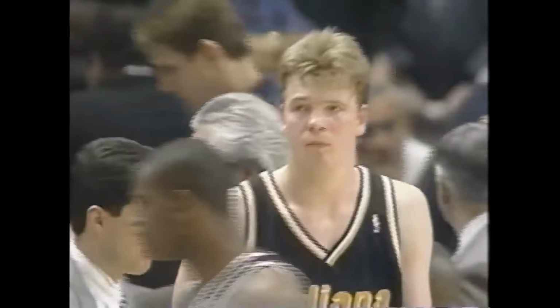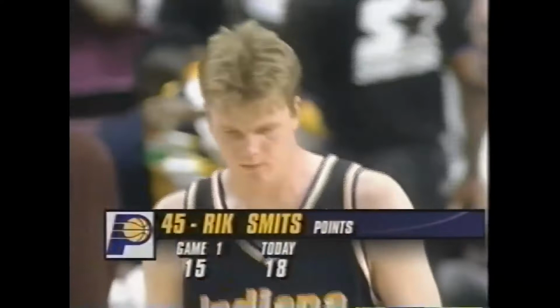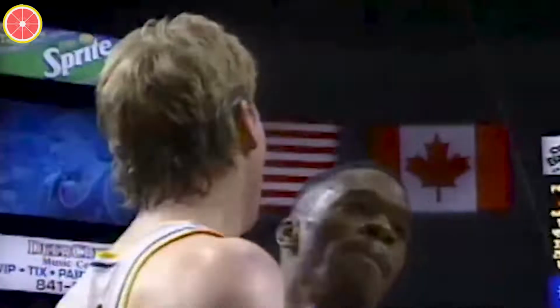Don't end up giving up something cheap, and at the same time, they can come back and get a quick transition opportunity, work the clock for a couple more possessions before the quarter comes to an end. Smits, the second. Inside the rim. Oh! And he's fouled. That is a big-time tomahawk.